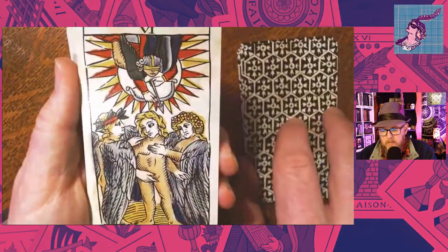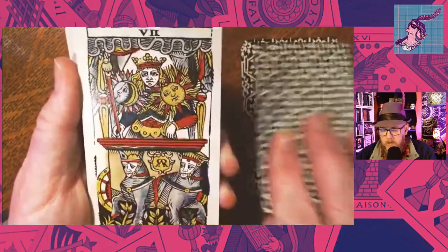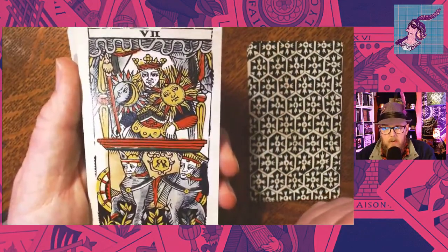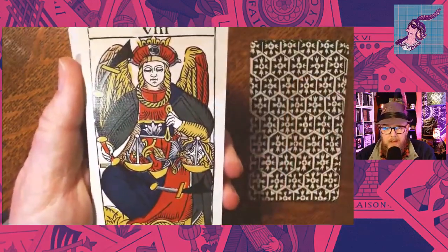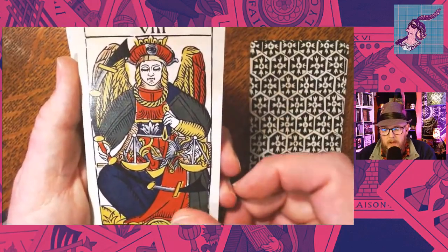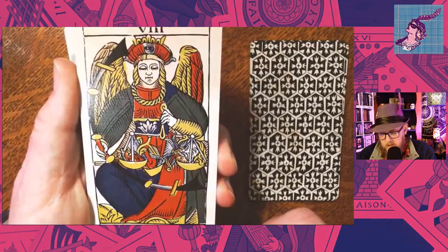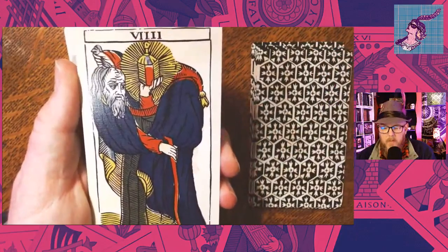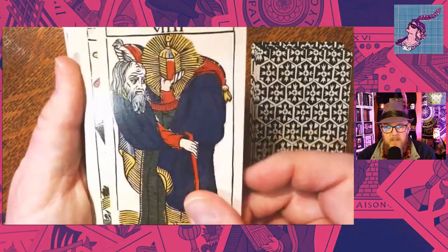Beautiful tones, just gorgeous artwork, and the colors are wonderful. It has such a neat old feel to it, and I really appreciate that because the art style of Marseille tends to give you that old ancient feeling, and to complement that with a color palette that is also fitting. Look at what we have on the scales here. Oh wow, the form of this hermit. That's incredible. Really puts that lantern front and center.